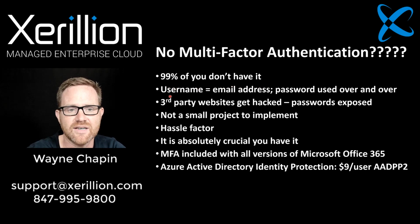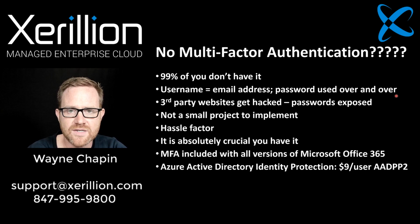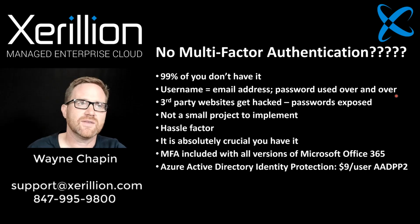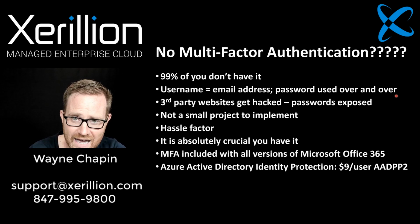Going back to this idea that your username is your email address, which is easy to find, your company email address, and you have a password that you use over and over. Then you need to think about, well, how many different websites and mobile apps have I logged into with my company email address as my username and my password that I'm using over and over? Now, a few of you might actually have the foresight to set up a password that's different, but then even that, you'd have to keep that information somewhere.